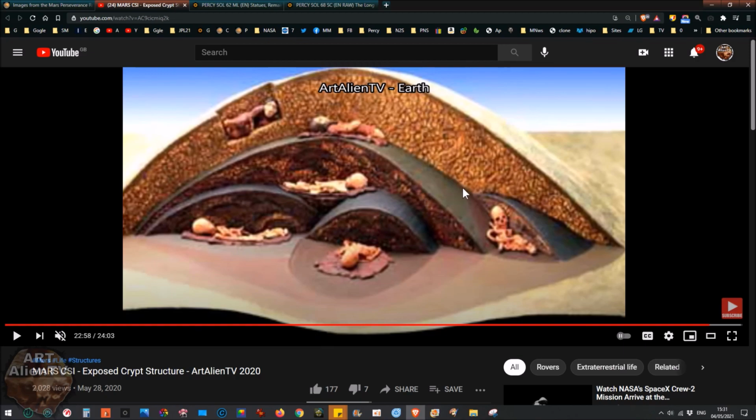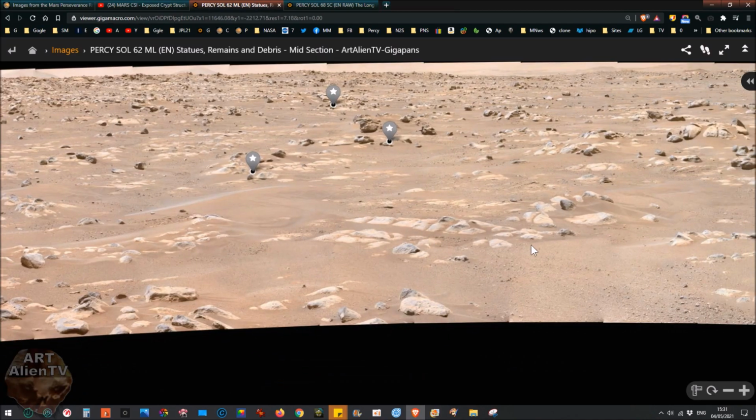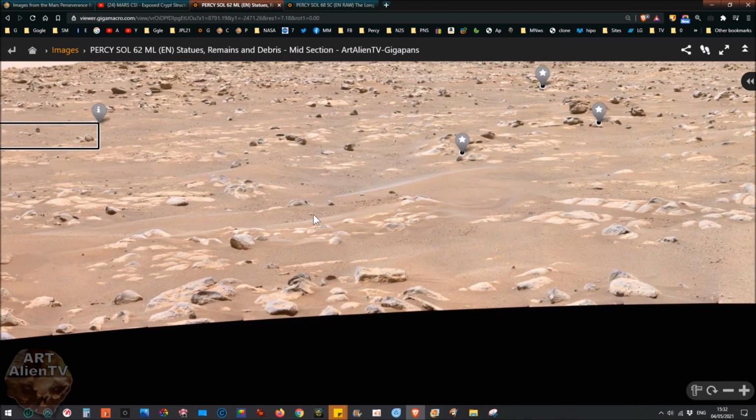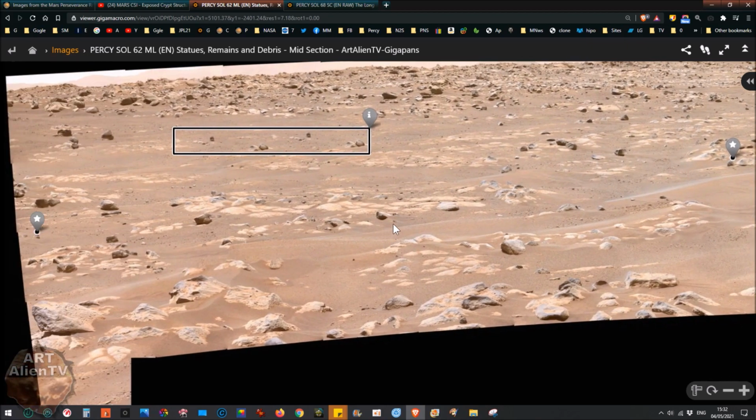So this is similar to what I think we're seeing in Jezero Crater, but there's a lot more than that going on here, because there's also buried structures in the ground. You see these long lines of what are just seemingly rocks. I'm sure a lot of these are walls we're looking at here, but we're only seeing buried stuff.